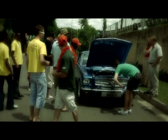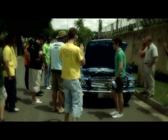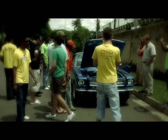So it's day one of the Castrol Chicken Run, and we stopped in a place I've never been to before, Bethlehem. And as I pulled in, I saw the hottest car on this entire tour. Yeah, we got the GTR, but this Mustang kicks ass.